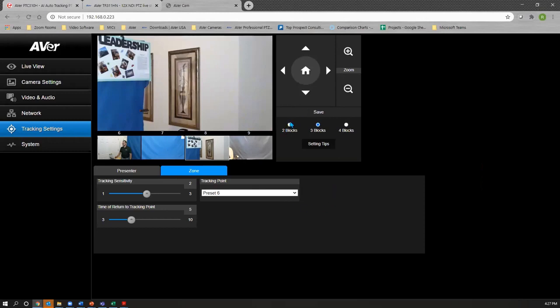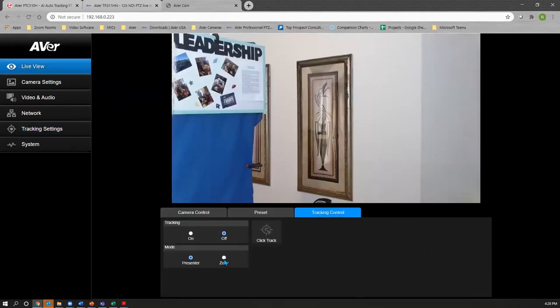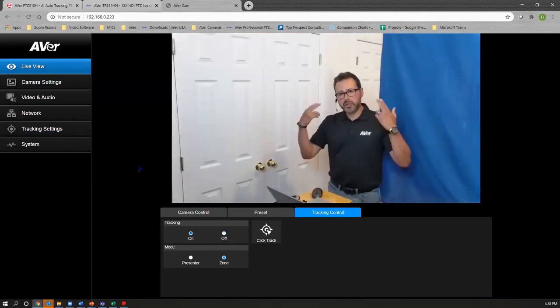We can create either 2, 3, or 4 different blocks. Again, there's a sensitivity control, and then a time to return to tracking point, in seconds. I'm currently set for 5 seconds. If it doesn't sense anything, it will return to preset number 6 after 5 seconds. That's pretty much it. You just come to the tracking control, go to zone, and then enable. It kicks over to here, looking for my outline.